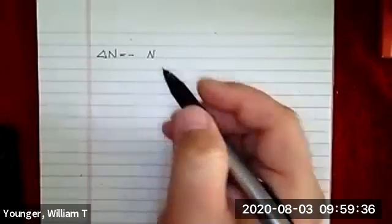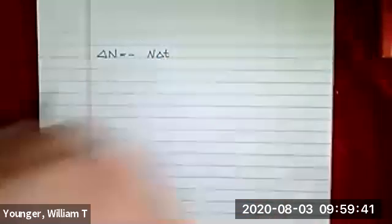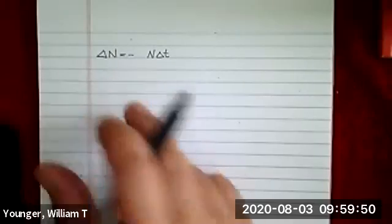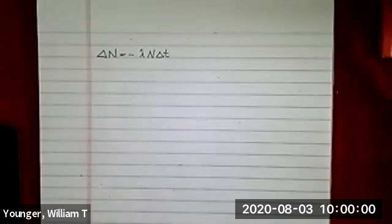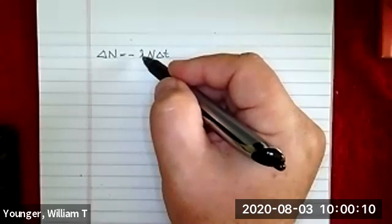But we also know the longer you watch it, the more disintegrations will happen. So we also say it's directly proportional to the change in time. So this is just a statement of proportionality. In order for it to work, we still need a constant, and that constant is what we call lambda, the decay constant. So this lambda is a decay constant, and it changes from material to material. So in other words, this thing is what makes it based on a certain nucleus.